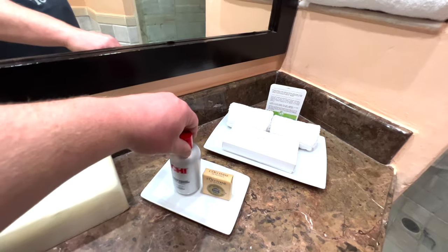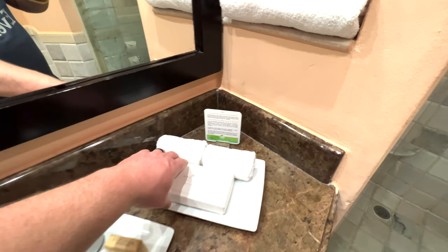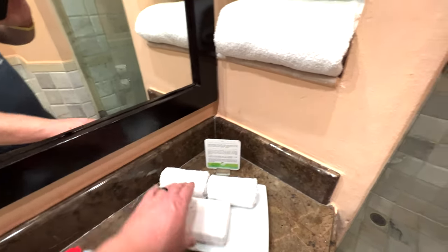We got our towels, the shower. Some of this moisturizing body lotion. The amenities box, don't know what that is for. There's the toilet. Take some video out here. Just anywhere out there, I gotta take a look.